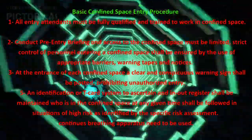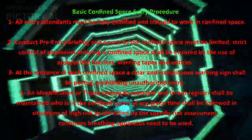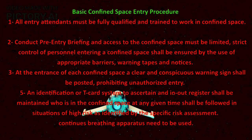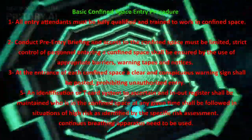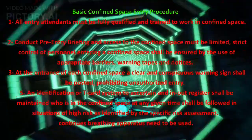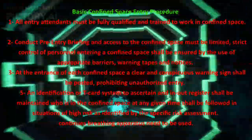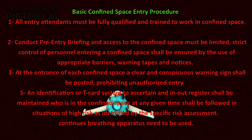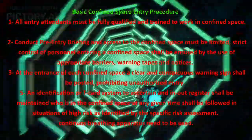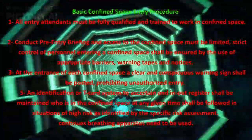4. An identification or T-card system and an in-out register shall be maintained, so who is in the confined space at any given time is known, and followed in situations of high risk as identified by the specific risk assessment. Continuous breathing apparatus needs to be used. 8. All personnel need to wear the correct PPE mentioned in the PTW. The use of tinted or darkened eye protection is prohibited in a confined space other than screens used in welding and cutting operations.